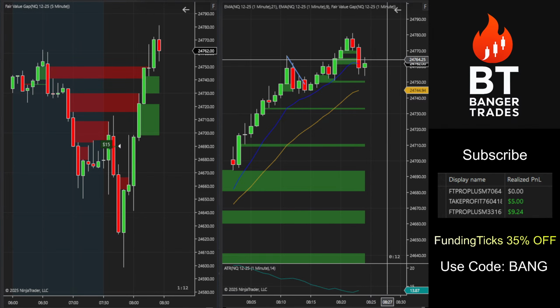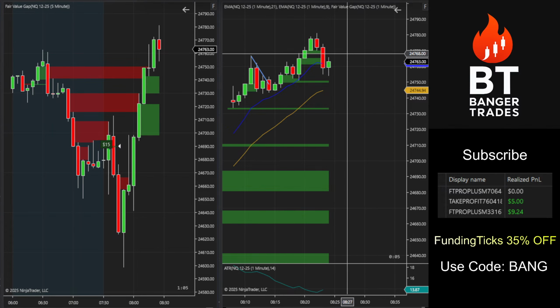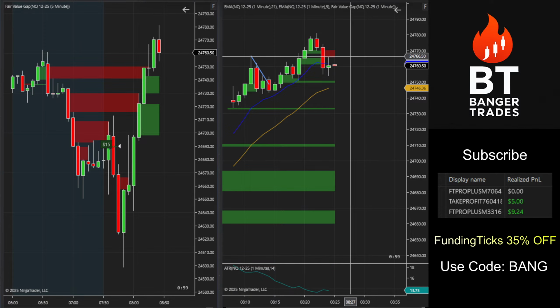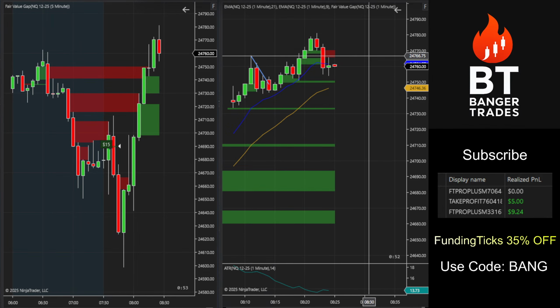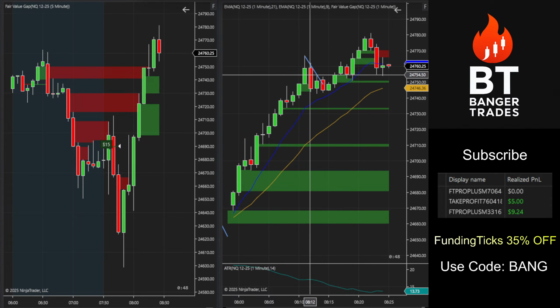Could be kind of the pullback we're looking for, but it does look like it's going to make a bearish gap here. See, not the best pullback, not the best flag, just because of that gap and everything. Definitely not the cleanest price action anymore.